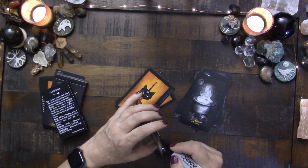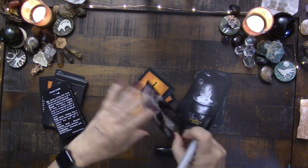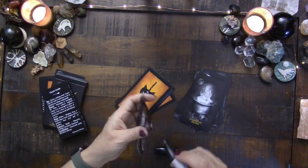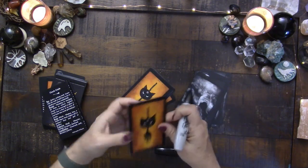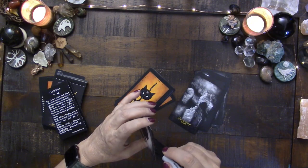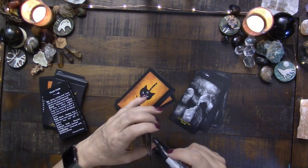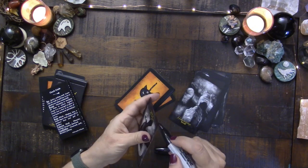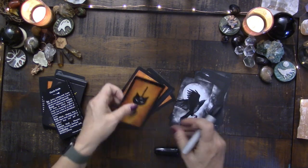We've got cards like abundance, but we do have cards like unresolved issues and things of that nature that are going to help you to resolve some issues and not just have happy-go-lucky symbols either. I do feel like for 24 cards, there's a lot of options there for light and shadow and to get a nuanced reading. So I quite love that as well.